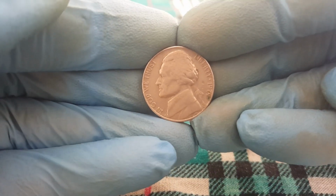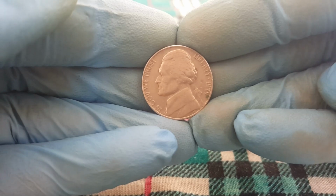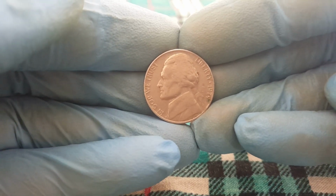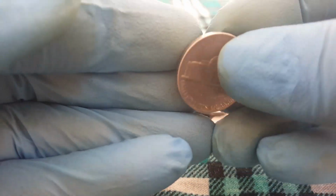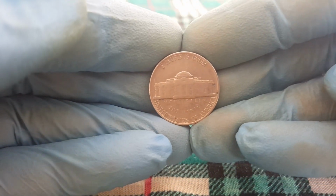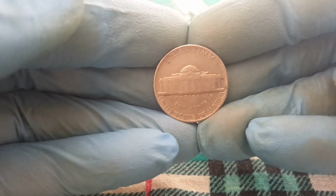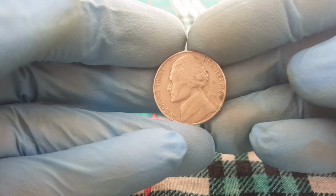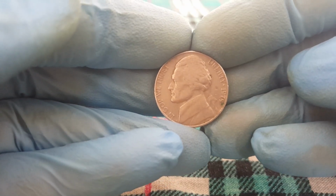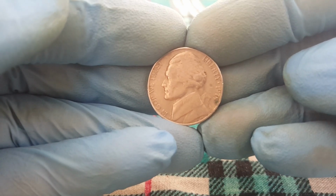Next up, we are focusing on the United States 5-cent coin from the year 1994, the Jefferson nickel. At first glance, this coin may look like nothing more than ordinary change, but once you discover its history, details, and collector value, you will understand why the 1994 nickel is more than just a piece of pocket money. Whether you are a beginner or an experienced numismatist, this coin offers a fascinating story and a chance to find hidden treasure in everyday life.